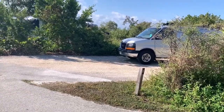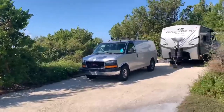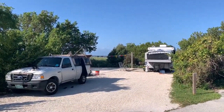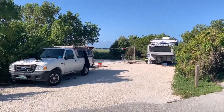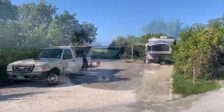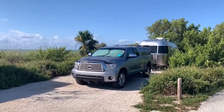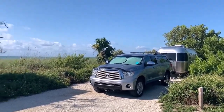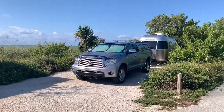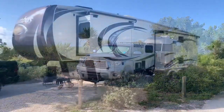Site number 8 has some privacy. Here's a look back at site number 8. Site number 9 is a huge site, and you have a partial ocean view from that site. Site number 9. Even better, site number 11 has a full view of the Atlantic Ocean. There's the Atlantic off in the distance there. Site number 11 going down in the book, Curry Hammock State Park Campground.